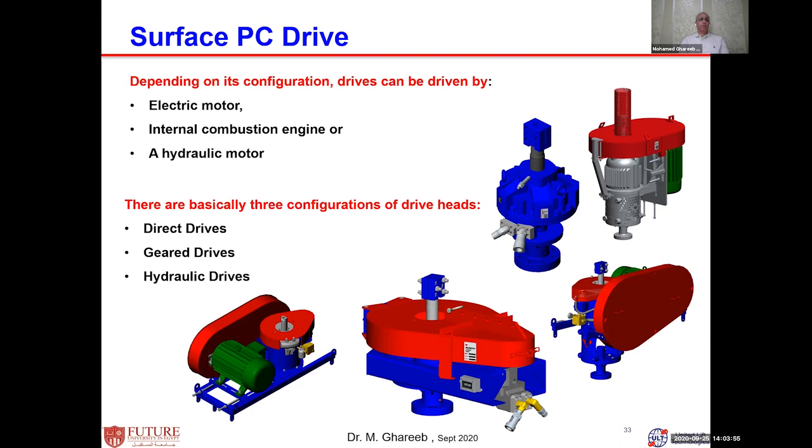What are the types of drive head? Is there only one type of drive head? No, there are different types of drive head. This gives you flexibility while designing or running in some area to choose the correct drive head. Mainly there are three types of drive head: electric motor, internal combustion engine, or hydraulic motor. It can be electric motors, hydraulic motors, or an engine to drive this.